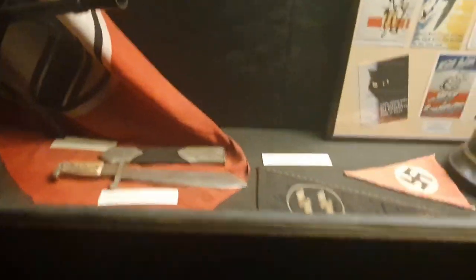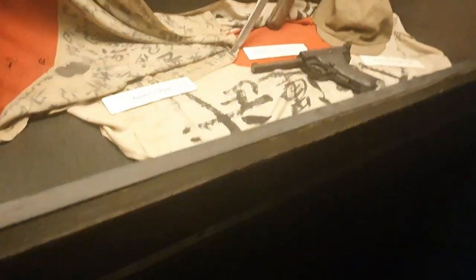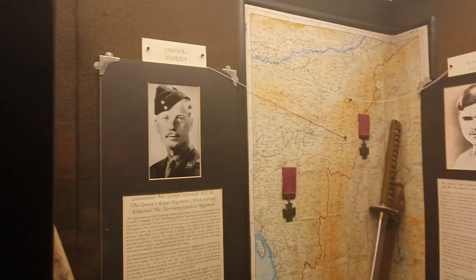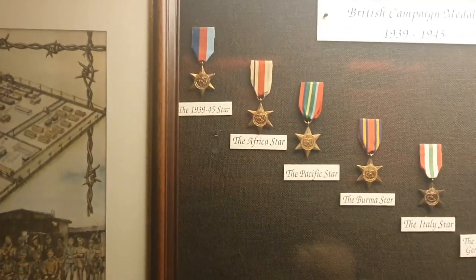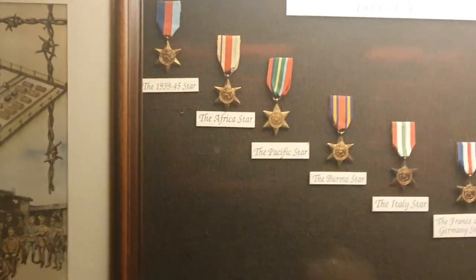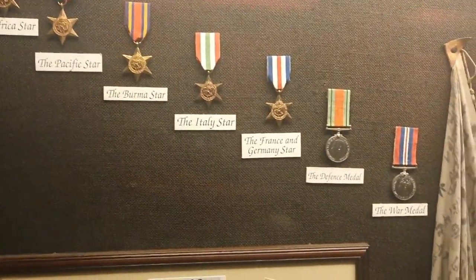Nazi paraphernalia. Oh my god. You've got that weird mask. Yeah, I like the hat. The Japanese. I like the katana. Smart. Oh, I like the gun as well. And here are some British campaign medals. German Labour Corps. Oh, it's got some sort of words in it. Pacific Star, Burma Star, Italy Star, France and Germany Star, Defence and War Medals.